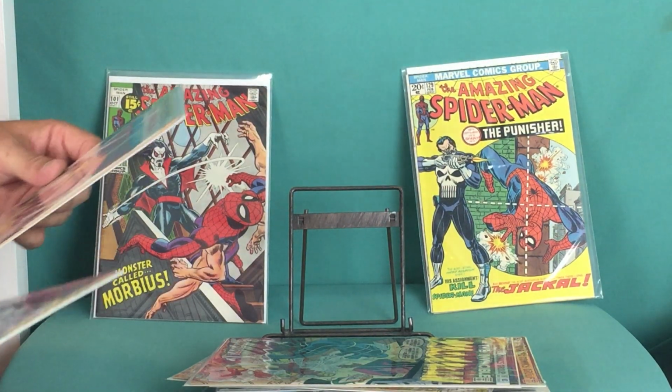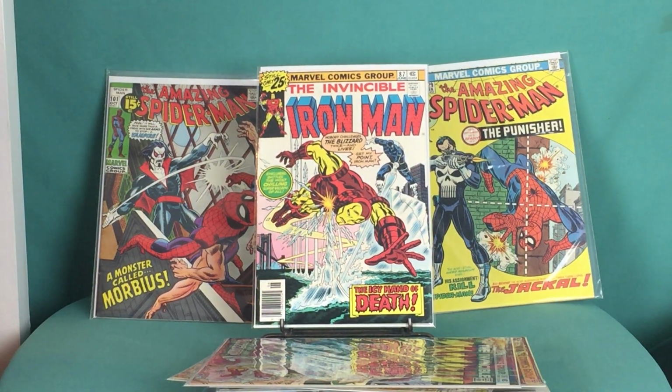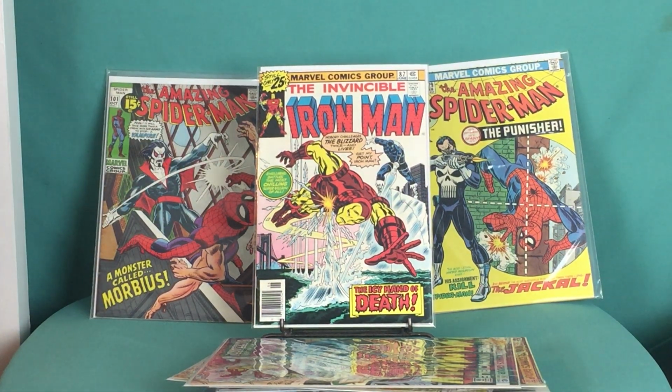And I think this is 87. This is the second story. I think he dies right away. This is one of those situations where the same character that's introduced dies in the next issue, and I think that's what happens here. But nonetheless, it's still a first appearance, which is considered a key book. And I got these pretty cheap. I think I got these $2, something like that.